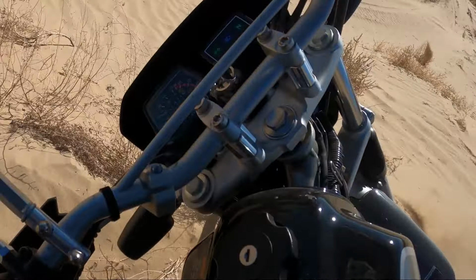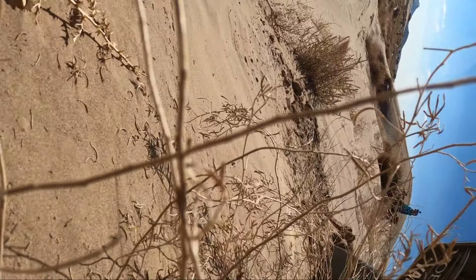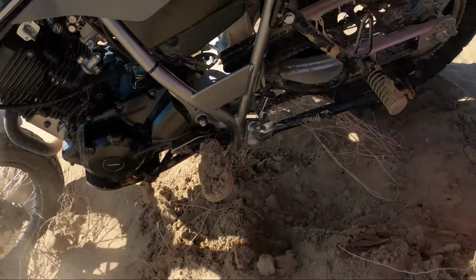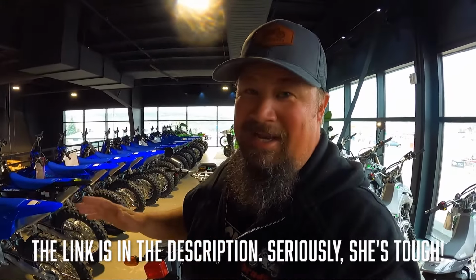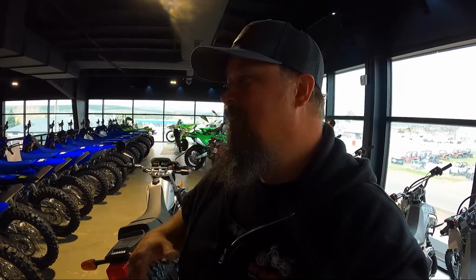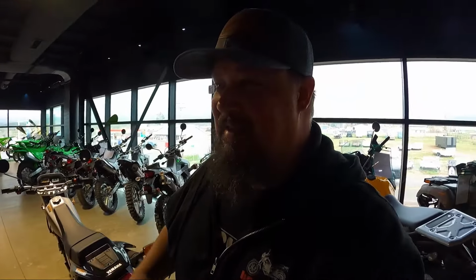And if you tip it over, it's not that hard to pick up. So this is 278 pounds wet. As far as bikes go, a lot of folks are like, oh, it's so heavy. No, it really isn't. I've actually got a video of my wife picking up the TW200, and she doesn't even strain at all. My kids have picked this up. It's not that heavy. It's not intimidating.